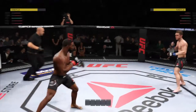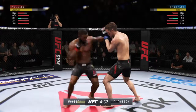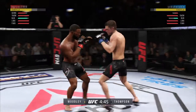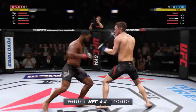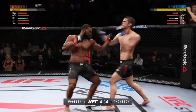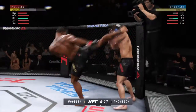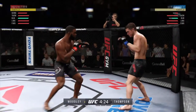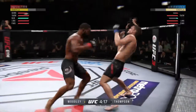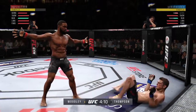All right, round two. This is going to become one of those things where you're just wondering what's the opponent going to be able to do to him. Not even whether or not he's going to win, but what's his opponent going to be able to do to him? Nice shot inside by the champion. Wow! This could be it. Oh! Nice! Oh! He hurt him!